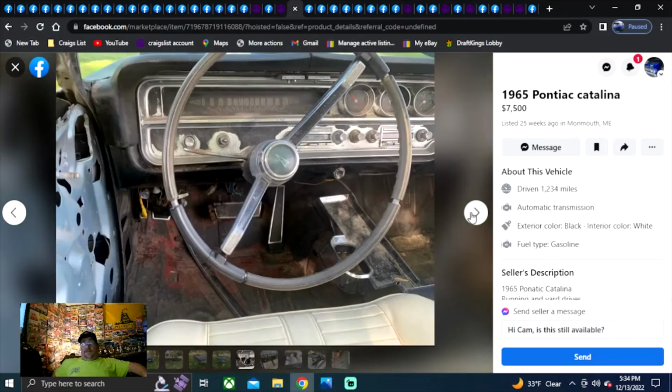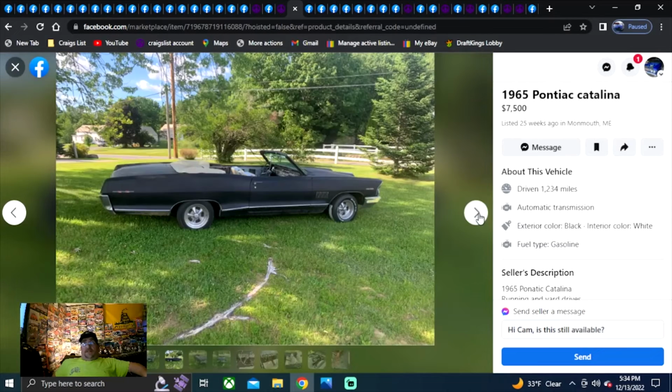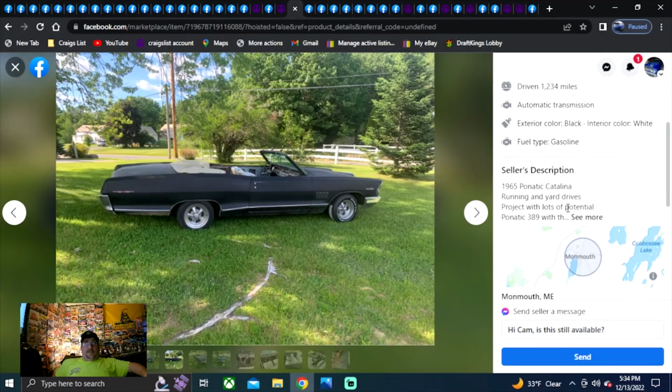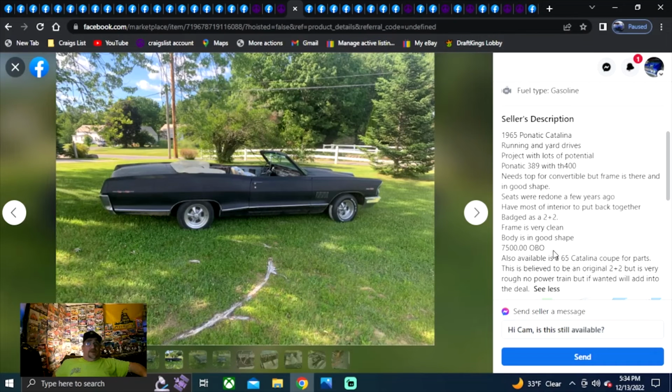In Maine. So it looks like it's got a 4-speed console laying in there, although it's got the automatic pedals in it. Does have an engine and trans in it. It's been flat blacked. It's a convertible that he didn't mention in the title. It says running and drives. Project, lots of potential. It's 389 with 400 transmission, in good shape.